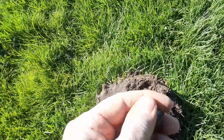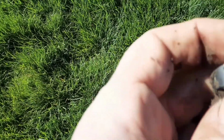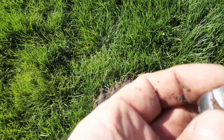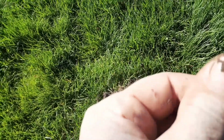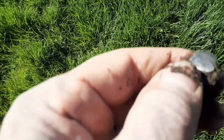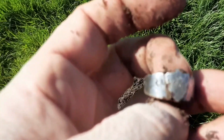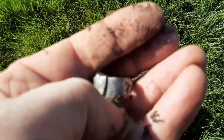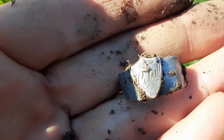Okay, folks. Looks like we might have some kind of ring. Oh, yeah, that's a ring. Not sure if it's silver or not. Looks like stainless steel or something. Oops, sorry. Looks old, though. Cola. There's cola on it. See if I can get that to focus. There it is. Pretty cool.